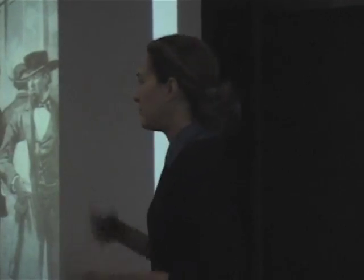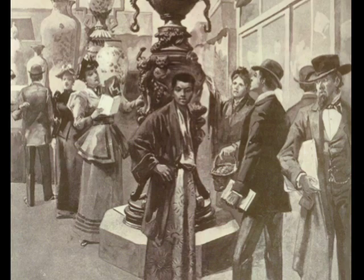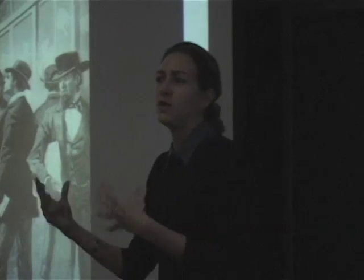Okay, so we've established it's 1876, Philadelphia. I've framed it in the context of a talk about Japanese display design, so obviously there's a relationship to Japan. And we have in the center here a man who looks like he may well be Japanese. Okay, who do you think created this image? What do you think the subtext is? Now we know the context. The subtext. What is the message of this image? Who do you think created it?